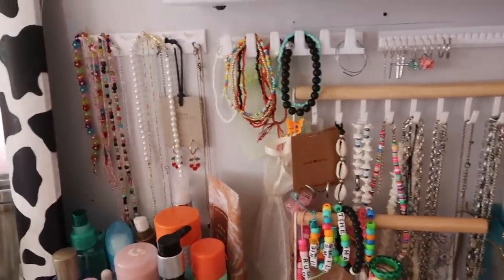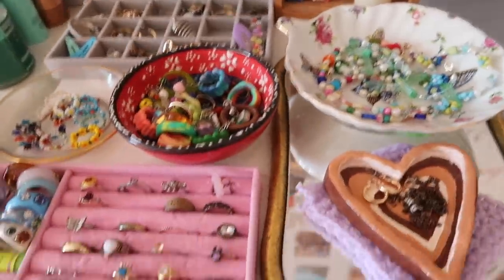So this is all my everyday jewelry. All this stuff is so cute. I never feel ready until my jewelry is on. So I'm constantly adding to my jewelry collection and putting more stuff, because I always find new pieces that I love.